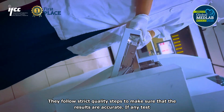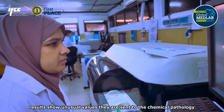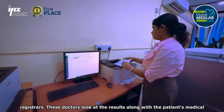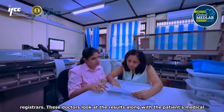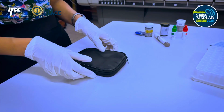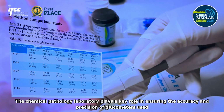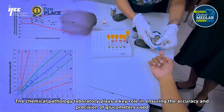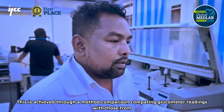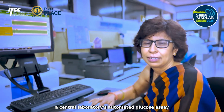They follow strict quality steps to make sure that the results are accurate. If any test results show unusual values, they are sent to the chemical pathology registrars. These doctors look at the results along with the patient's medical history to make sure everything makes sense. The chemical pathology laboratory plays a key role in ensuring the accuracy and precision of glucometers used in the clinical ward. This is achieved through a method comparison, comparing glucometer readings with those from a central laboratory's automated glucose assay.